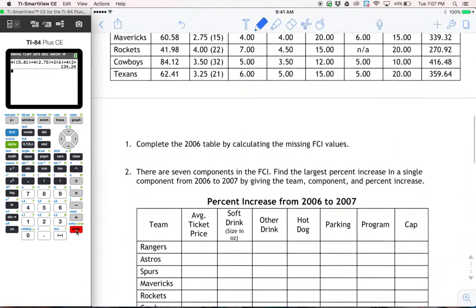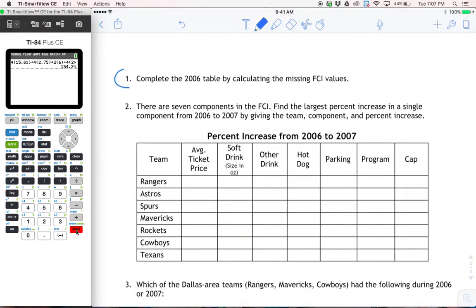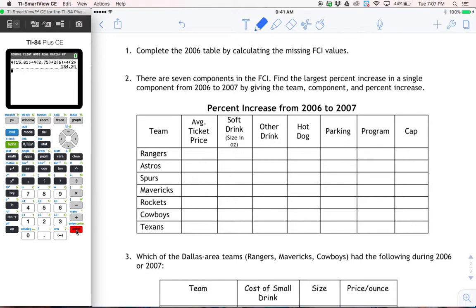All right, so you guys just got finished doing number 1, calculating the missing FCI values. The next thing we're looking at is the percent increases from 2006 to 2007. We want to know what the increase was, and we have to go back to the first page and look at those tables to answer those questions. So if I want to look at the average ticket price percent increase, then I'm going to compare the 2 tables, the 2007 table to the 2006 table.